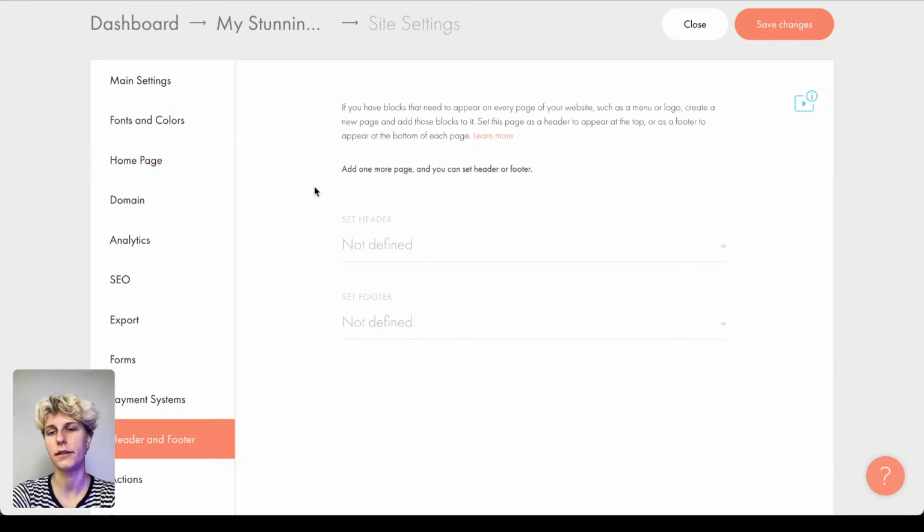The header and footer here is unavailable because we only have one page that we created in our project. But in case you want to have a menu, for example, that appears on all the pages of your website, and in case you have a multi-page website, then it's a good idea to create a header. So you set up a header, which would be just one block. So you create a new page, you create one block on it, and then you set it as a header, and then it appears on all the pages of your website. The same goes for the footer, in case you want to create a nice footer.